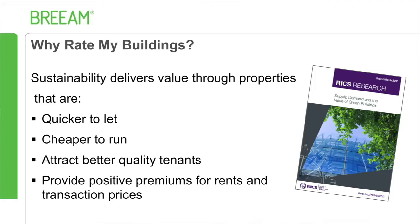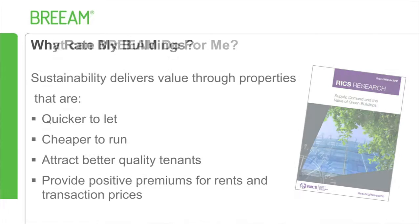Research by Maastricht University studied the effect of BREEAM certification on office buildings in London over a period from 2000 to 2009. The study demonstrated that there are positive premiums for rents and transaction prices for BREEAM certified buildings.